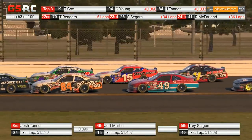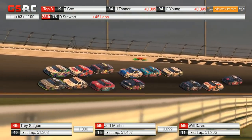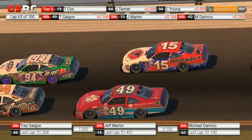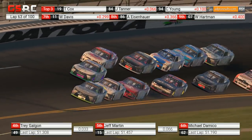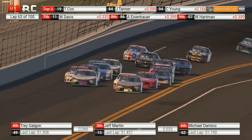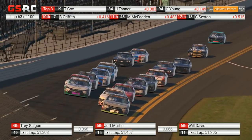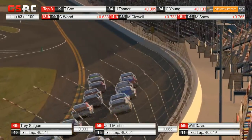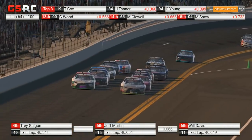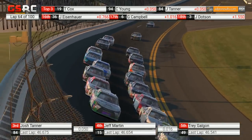Boy, now they are bunched up right in the middle. It's the 15. He has no room ahead of him, no room behind him. That is Jeff Martin. Now they ease out. All this going on behind Tim Cox, who's hugging that yellow line. Curtis Young in the 94, looking for a little help. We saw some help from before. You saw what it got you.